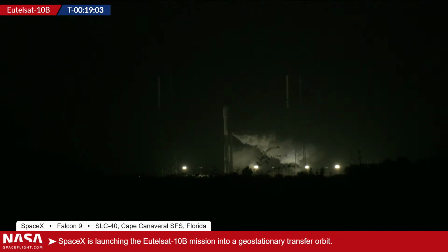Gotcha. Very cool. So yeah, it seems that all is on track. That vent happened around the time that we would expect it at. So it seems like we are just under 19 minutes away from liftoff, which is very cool to see. Very great to see that.